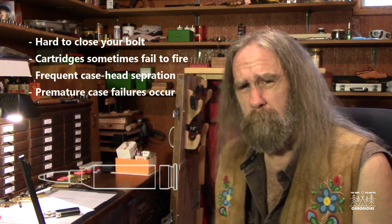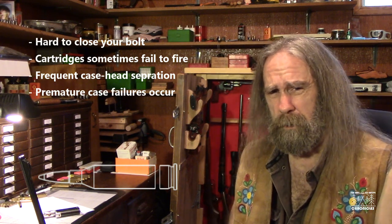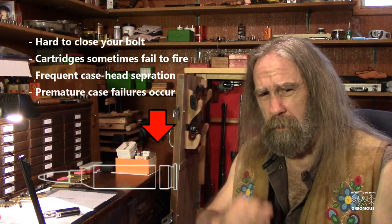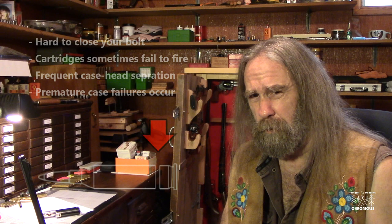For those who reload ammunition, do you have a rifle that tends to split the cases just ahead of the case head frequently, so that your cases don't last very long? These are common symptoms of what is known as a headspace problem. Headspace problem is kind of hard to get your head around because headspace can mean different things depending on what kind of cartridge you're using. So let me explain this for a little bit.